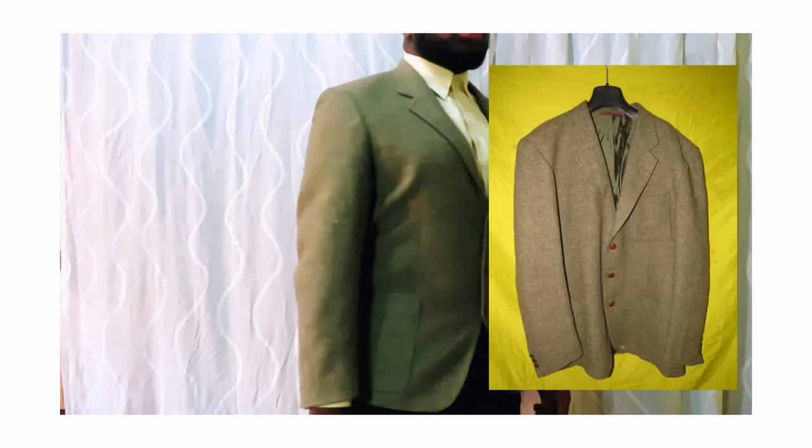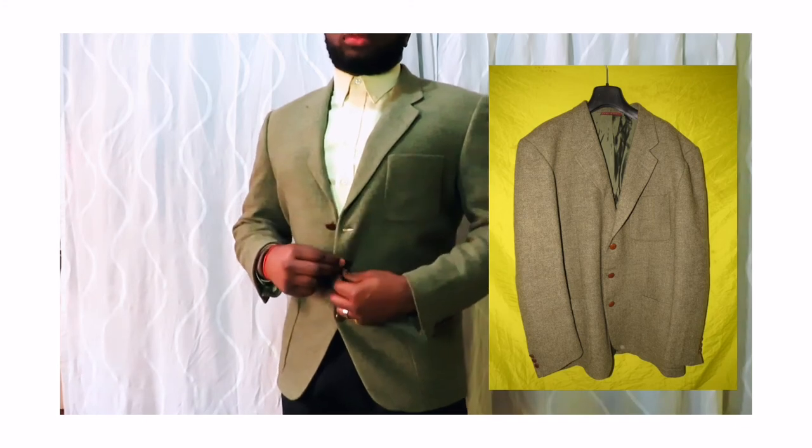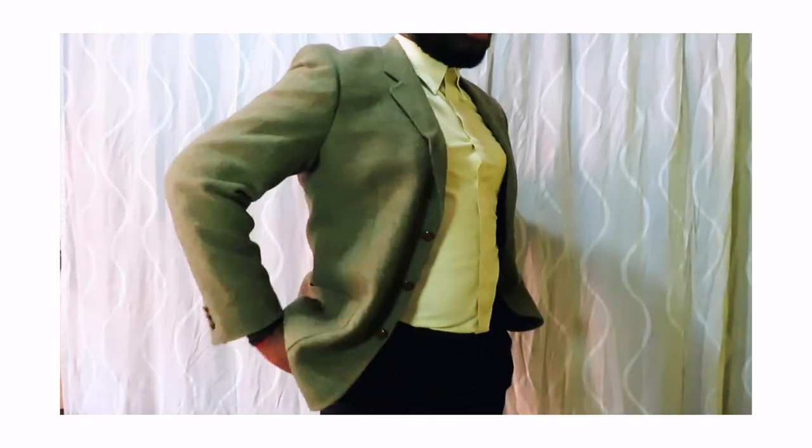So yeah, the same goes for this blazer. It has this oldie vibe and it's like a greenish suit with brown buttons. I used it on my color style lookbook, and I used it especially for like 40s, 50s outfits, yeah.